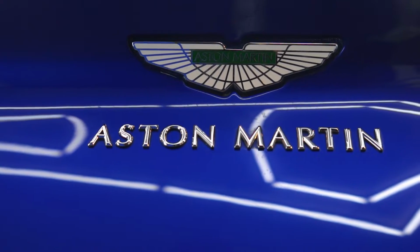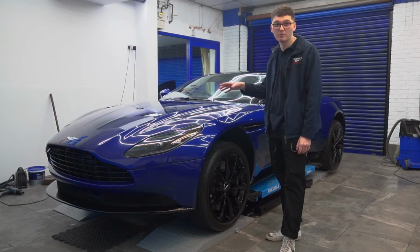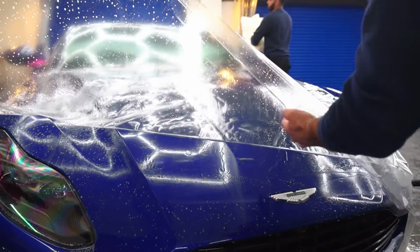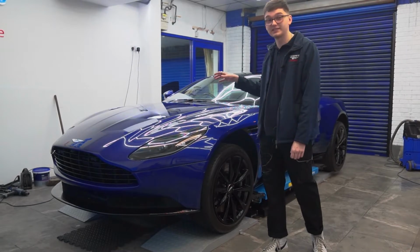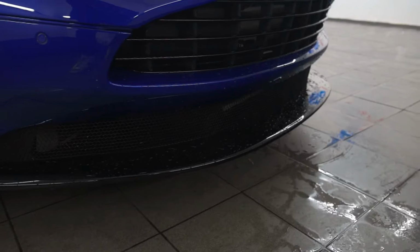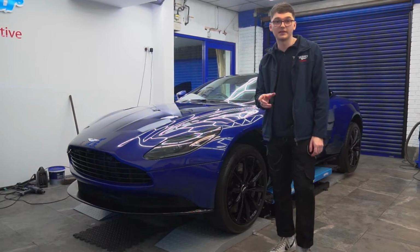This is an Aston Martin DB11, and today what we are doing is protecting this gorgeous midnight blue via paint protection film. So the customer has opted to get the Front-End PPF package, which consists of the bonnet, the bumper, the side wings, and also the wing mirrors. So let's jump straight into the video.